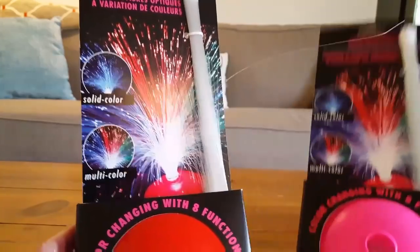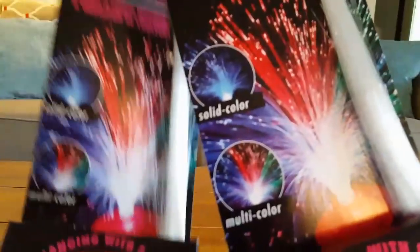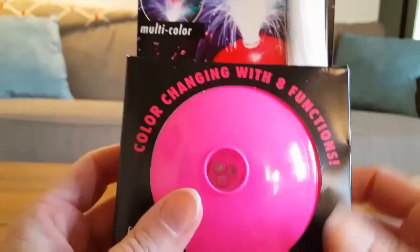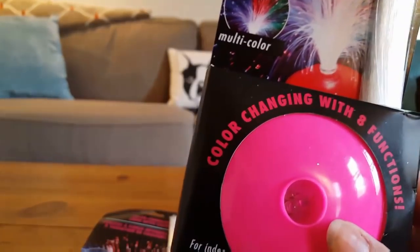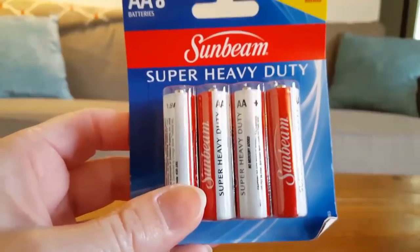Okay, the next items that I purchased, I bought two more of these fiber optic color-changing lights. They are so cool. If you haven't seen me haul the green one, be sure you go check that video out, but I will show you what it looks like real quick. I did buy some batteries there because it does take three AA batteries. This is what it looks like.